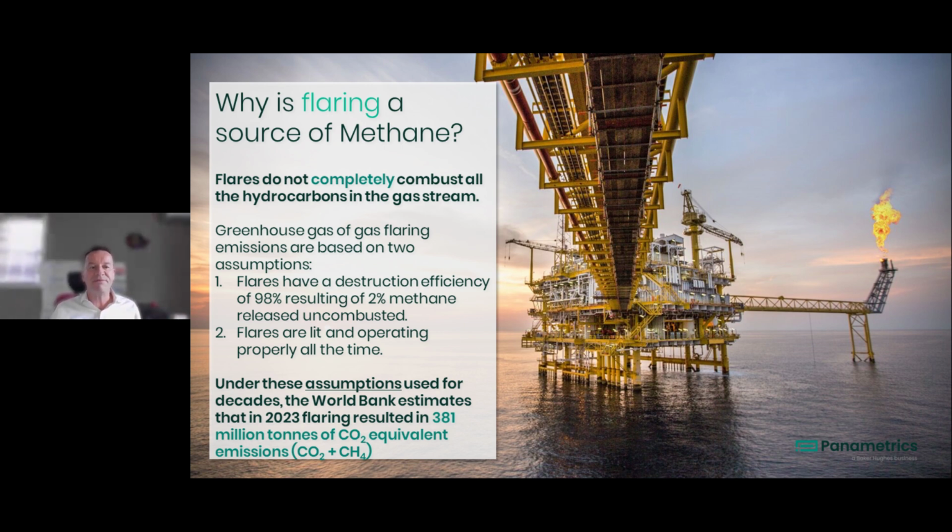Our topic today is about flaring. So why is flare a source of methane? Well, it's very simple. While we could expect that everything is being combusted at the flare tip, the reality is not so. For a number of years, it has been agreed and assessed that about 2% of the gas that is being flared remains uncombusted, which in other words means that there's a so-called methane slip that goes out of the flare tip.